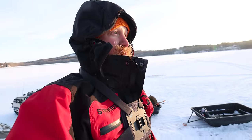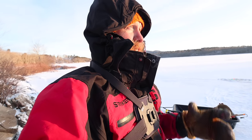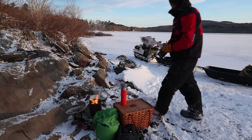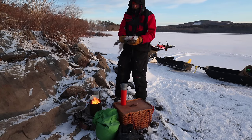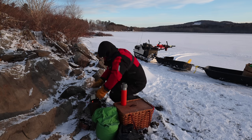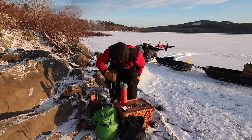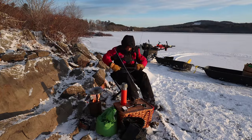Big crappie, big white perch again. Or a massive bass. Yesterday's fish is good and solid now. Put that in the sled so I can take that for the lobster traps that got up in. Set up my tripod.